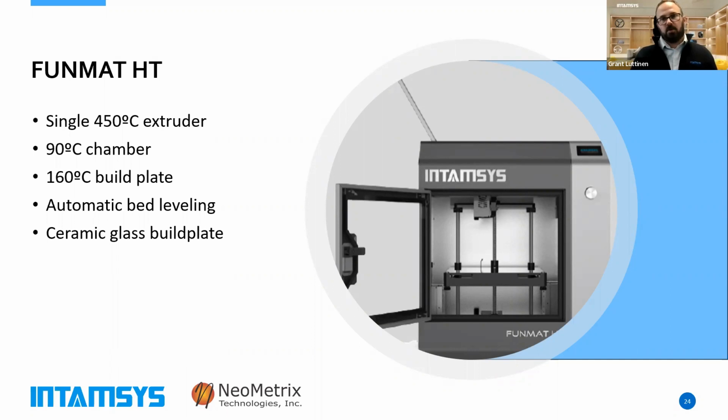Really, really incredible way to dip your toe into high performance materials. Something else I just wanted to add to the HT is the size. It has a build plate of 10.2 inches cubed, so it's really a large desktop printer. That's something we really enjoyed using here, the size of the desktop. Great addition. I do not know how that missed my slide.